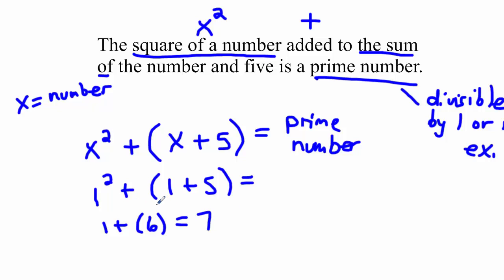Torres got lucky again. He got it on the first try, and simply just guess and check. I was just guessing to get started, to see what would happen. So I got 1 squared plus 1 plus 5 is 7. 7 is prime. Wait, no, they're saying it is prime. I've got to show it's not prime. So scratch that. I definitely did not get lucky.